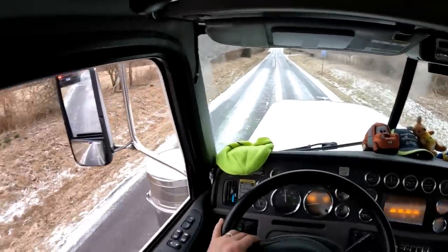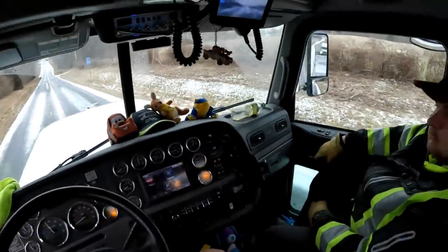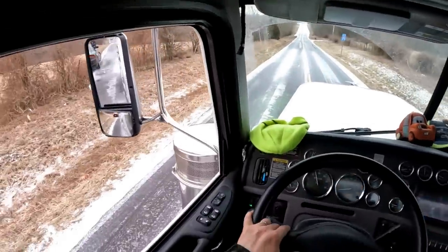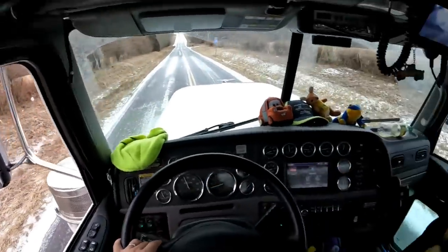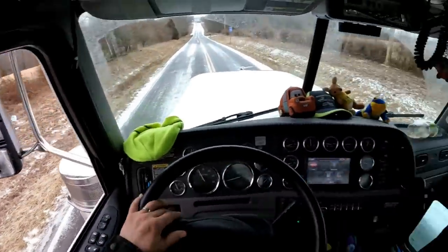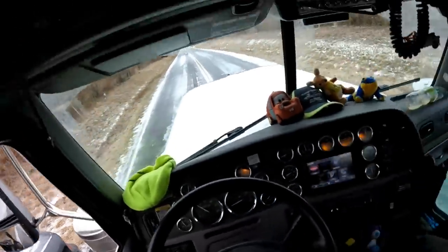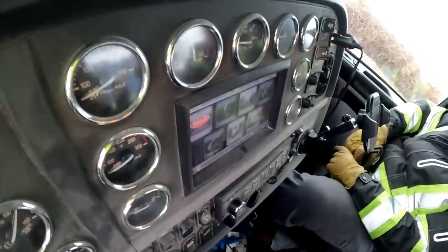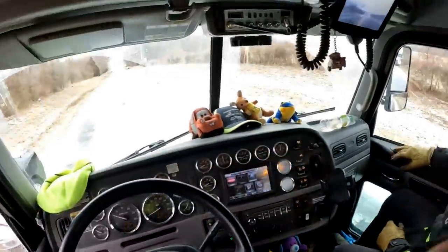First time ever that we've had to chain this dang truck. Ever. But it's this stupid ice. I hate the ice. I hate the ice. Had two MoDOT trucks that went around me. Oh, I know. I've been on the phone with them. There's one stopped up there in the intersection.